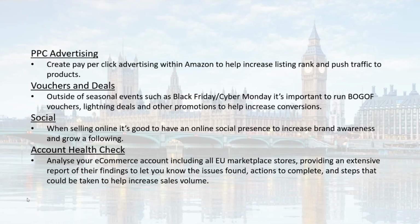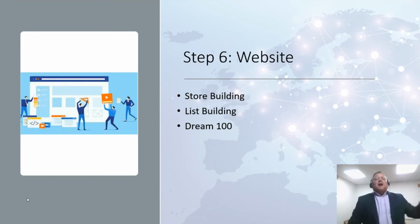Nice. So moving on past the platform sales, now we're going to start talking about moving beyond and maybe a little bit of your own direct sales.